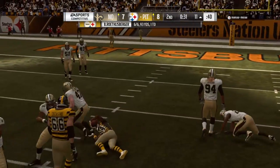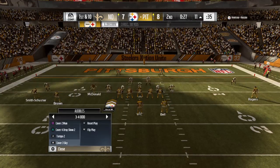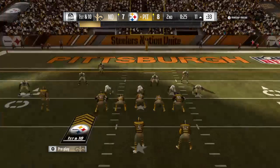Roethlisberger got him in. It's Brown. And he gets the first down yardage before he's brought down just outside the 10 at the 11.